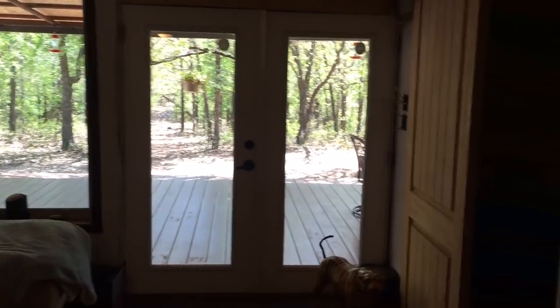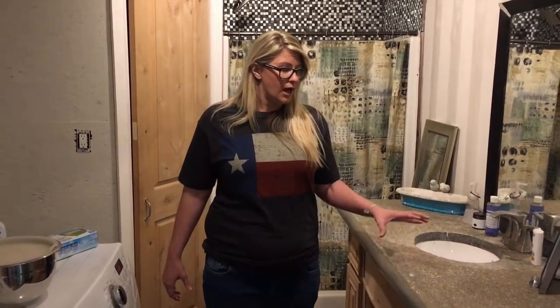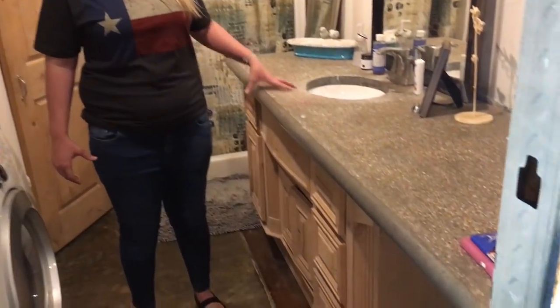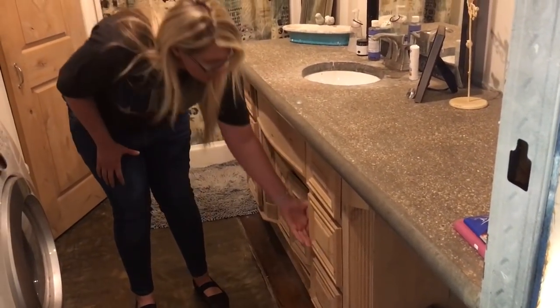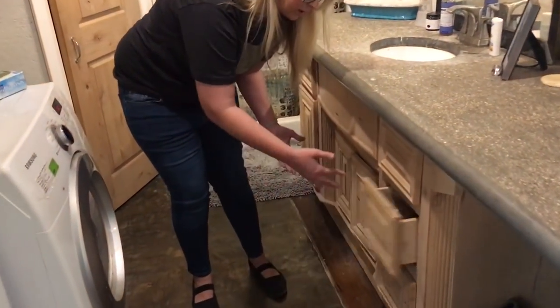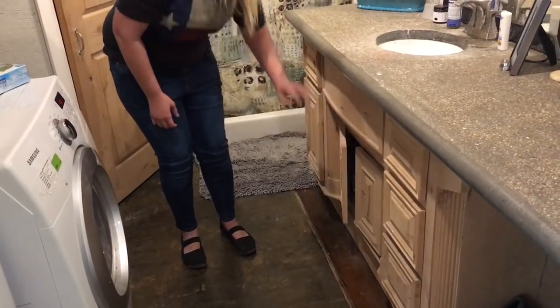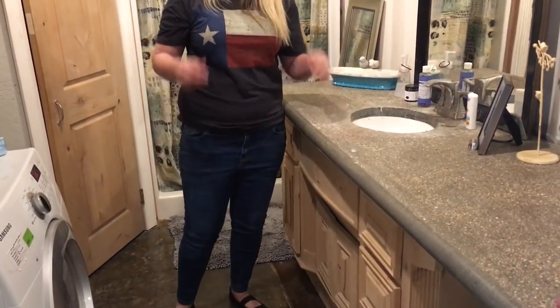Okay, so we're gonna come in here to our bathroom. We don't spend a lot of time in here, but if there's one thing that I would really change substantially, I'm not a huge fan of the vanity itself. The drawers are really small. So the drawers are small. They are soft close, but they're small. The doors are really small. And then the overall concrete, not a huge fan. So we will do something, probably an overhaul of the whole entire bathroom at some point.